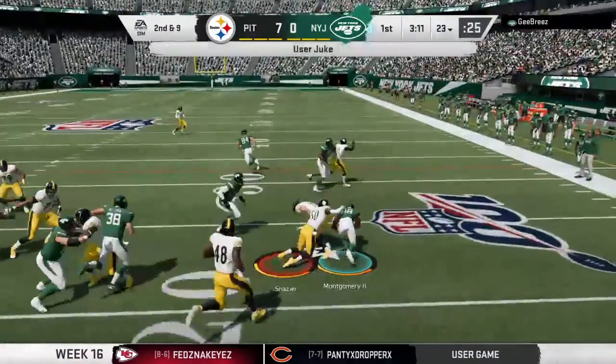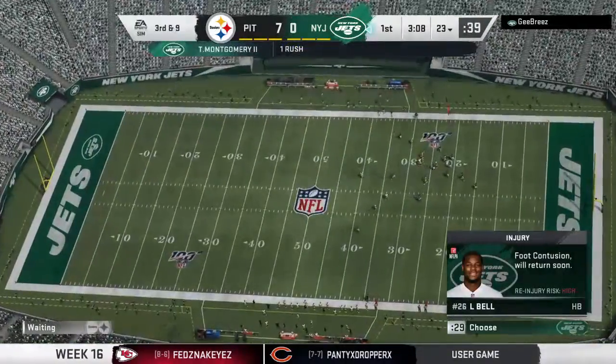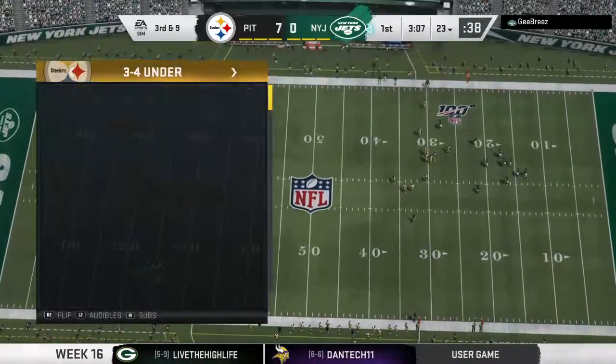A first carry here for Ty Montgomery. And he stopped immediately there. The linebacker Ryan Shazier there to make the tackle.